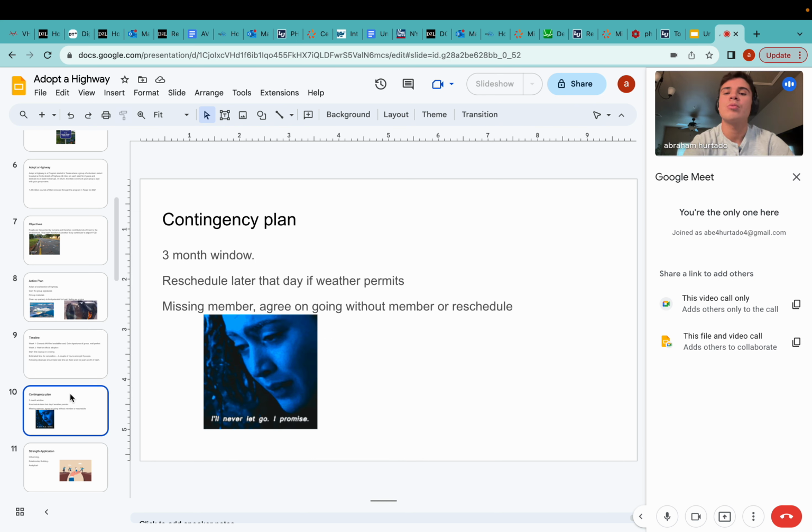Contingency plan: there's going to be a 3-month window, so we're going to have plenty of time to find a time that works for all 3 of us. If something comes up, such as weather, we're going to reschedule or wait, delay, maybe till later in the day. If a member is missing, we'll either go out without them or we will agree to wait for them.